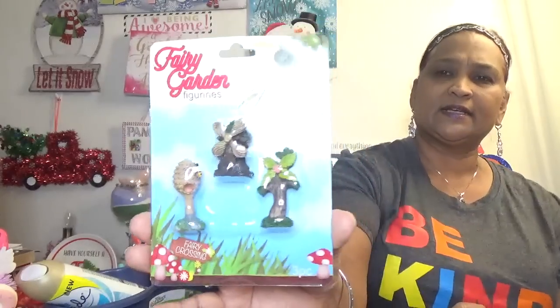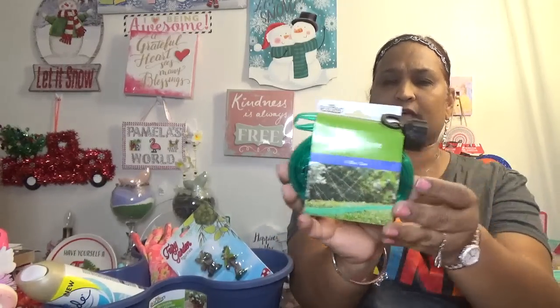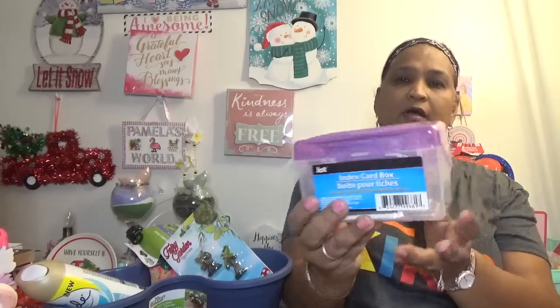And I picked up this for the fairy garden. Fairy garden figurines, fairy cross in 3 pieces. So I picked up that. Then I picked up, if you don't get them now, they're not going to be there, the Soca hose, the garden collection Soca hose. So I got the Soca hose. Then I picked up, where is it? Okie dokie. Okay, so I picked up this, and this is an index card box.